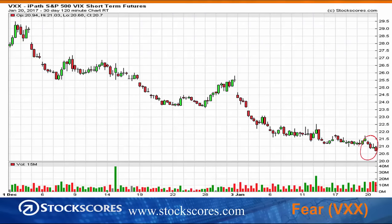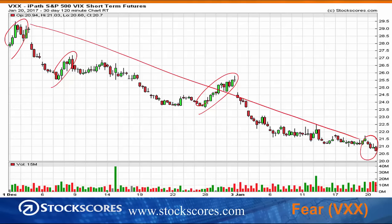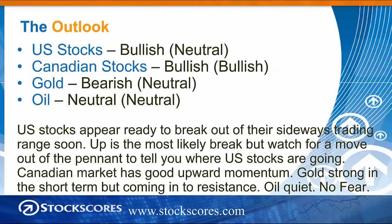Fear, not a factor, moving to new lows. This again, a very short-term 30-day, 120-minute chart. But you can see it has these brief little rallies here and there, but for the most part, the trend is down, showing complacency among investors.